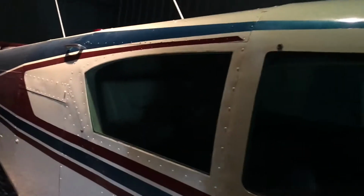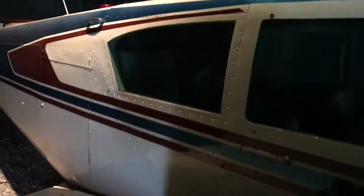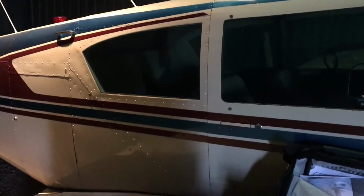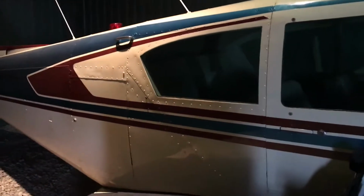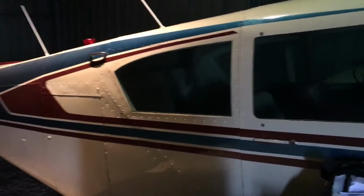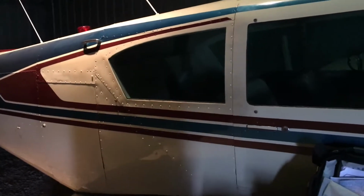I'm gonna get my Bose A1 or A20s here, want a set of those that I can Bluetooth to this phone and see if it's a better audio for when we're flying today, and hopefully that works. So I'm gonna Bluetooth it and we'll see how it goes, and I'll be back in a bit.